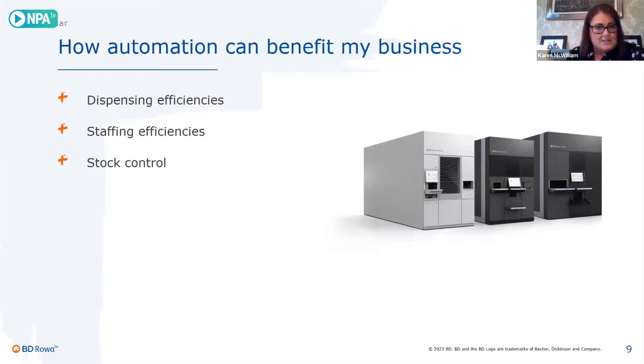Having a robot, we find that when there are staff shortages, like holidays or sickness, the rest of the staff in the pharmacy aren't impacted so much because the bulk of the work is taken off them by the robot doing all the dispensing. So you don't feel the pain so much when someone is off sick or on holiday. So you find that you actually retain your staff.